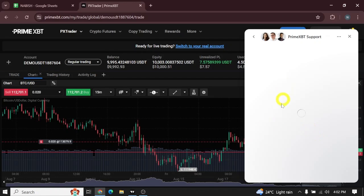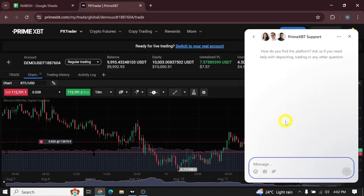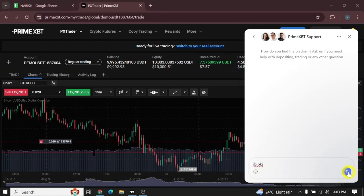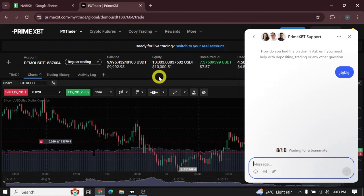After you click on Support Chat, you will be forwarded to this interface. Now just simply write down the message. The customer service will be available to help you out with your certain issues. Now just simply send the message, and that's it, guys. That's how you're gonna contact customer support on PRIMEXBT.